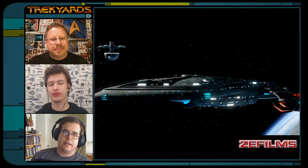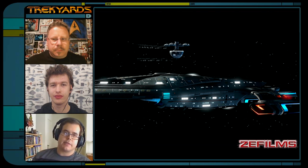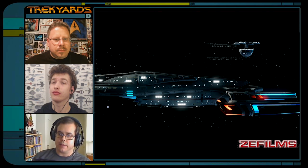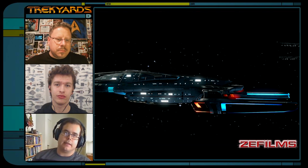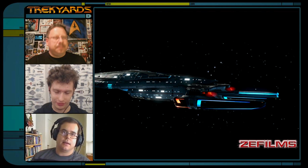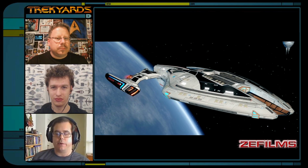Well, in Star Trek Online, usually we name our new ship classes after previous examples of the class we're basing it on. So I'm trying to think of a good example. One of our new Defiant designs is named the Sao Paulo, right? Which is the Defiant class that kind of replaced the Defiant after it was destroyed by the Breen.